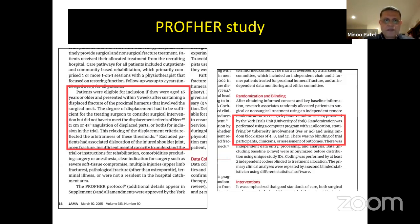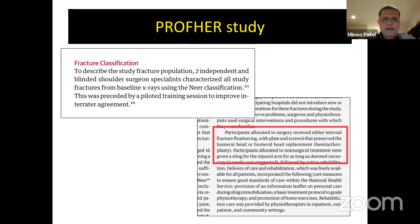They also looked at the degree of displacement, and they found that the Neer criteria, quite rightly, they said, were very arbitrary criteria and arbitrary thresholds, and therefore they decided to put them out. But at the same time, when they did their allocation, they used tuberosity involvement as one of the things that they would build into their allocations as a matter of stratification, which again is contradictory. And when they were reporting on the study, they were looking at the Neer classification, but nowhere do they really mention what groups do better and what groups don't.